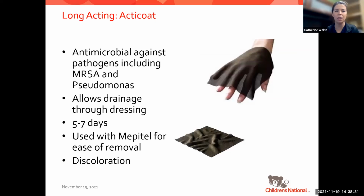Another long-acting dressing that we use is called Acticoat. This is going to give us a little bit more penetration than Mepilex AG. It allows for draining through the dressing. It's like a mesh, silver mesh netty material. We often use it with Mepitel for ease of application and removal, but it also can stay on for about 5 to 7 days. It has broad spectrum coverage, including MRSA and Pseudomonas. It is flexible, stretchy, and it allows for exudate to transport through the dressing.